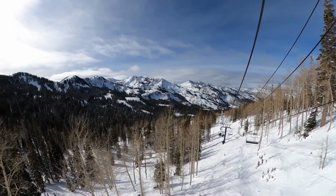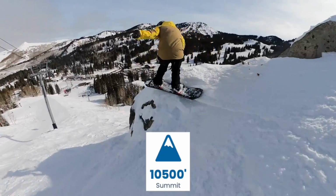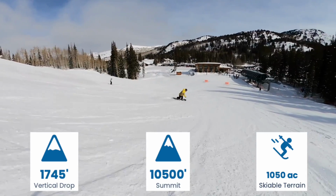Brighton Ski Resort is a mid-sized Utah ski resort with an elevation of 10,500 feet, a vertical drop of 1,745 feet, and 1,050 acres of skiable terrain. On average it gets 500 inches of snow a season, which is insane. I didn't realize it got that much snow, and Mount Brighton is sick. Let's jump into this resort review.